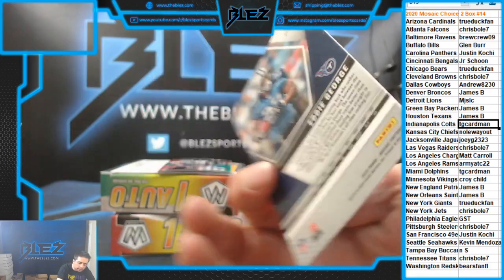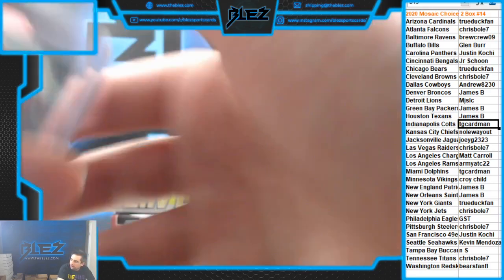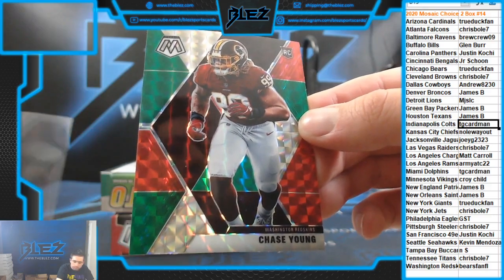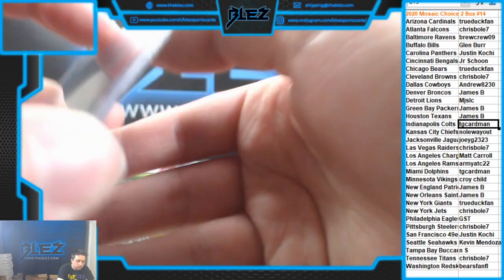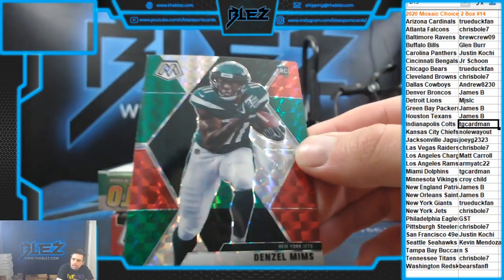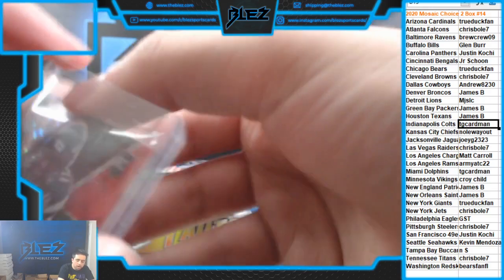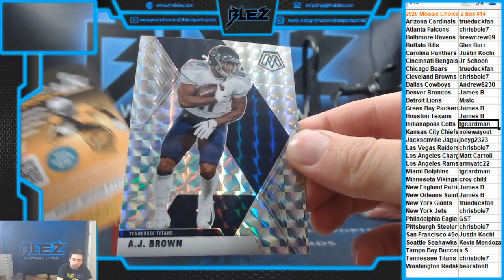Wow. Christopher Ball. Then we have our rookies. The first rookie's a good one. It is Chase Young for the Skins. Very nice. Second box is a lot nicer. Then we have Denzel Mims for the Jets. Christopher Ball. And the last card is a mosaic of AJ Brown for the Titans.